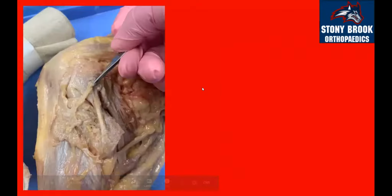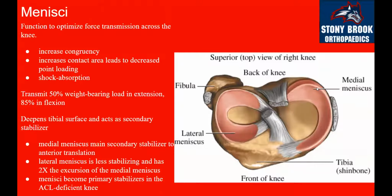And this is, again, the same picture from our last LCL gross anatomy slide. So the next anatomic aspect of the knee we're going to talk about is the menisci. They function to optimize the force that's transmitted across the knee, and they do this in a couple of ways.